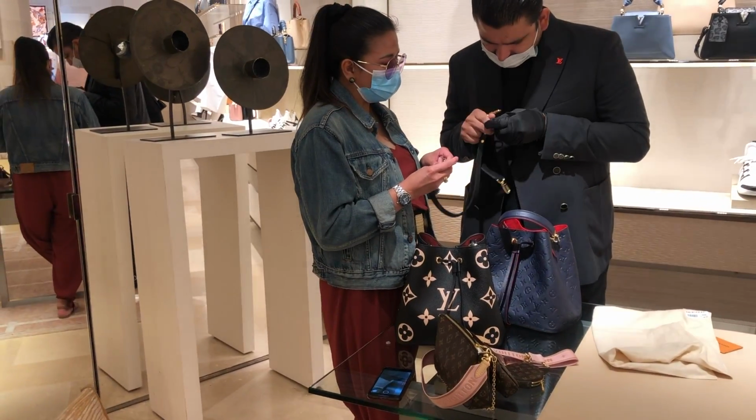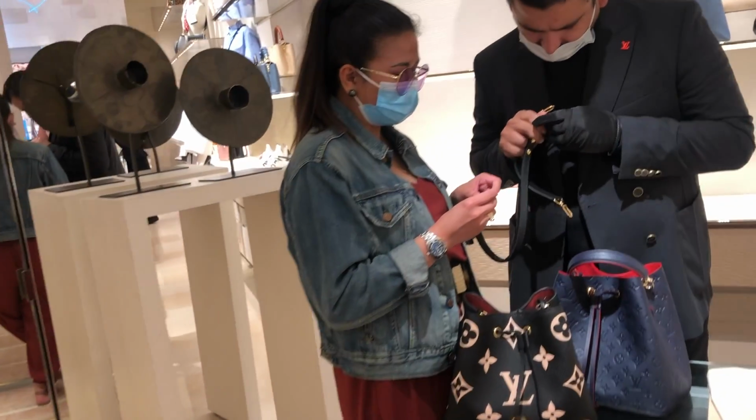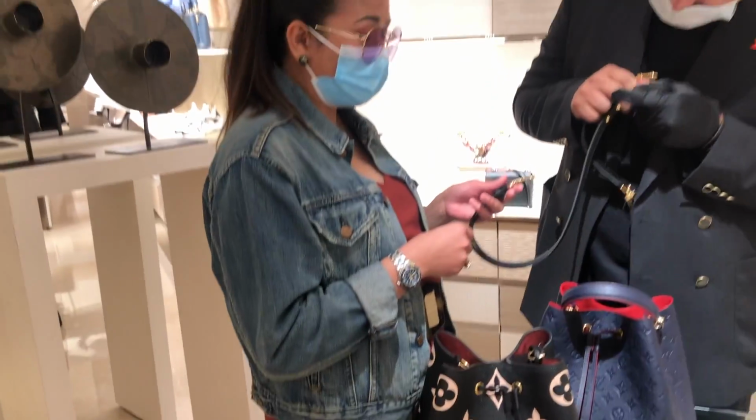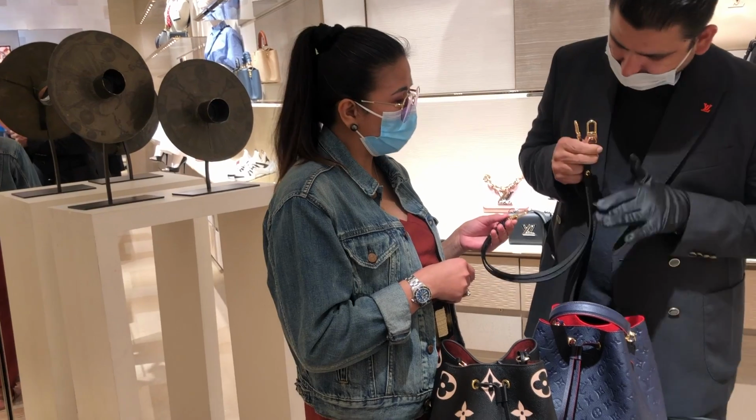So the sales associates are trying to clean the hardware because I have noticed that there are some scratches, but it's difficult to see because of the store lighting.